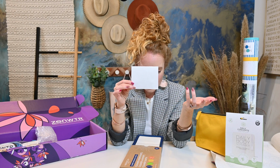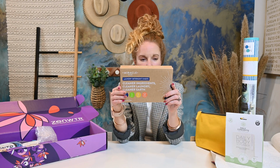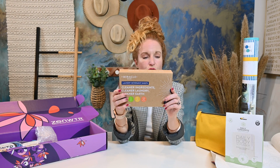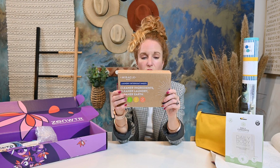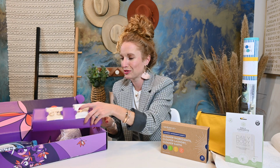How cool. They're kind of thick. They're not residuey. They smell amazing. So you just throw it in the wash and you're done. Oh my goodness, there are 60 sheets in here. You can use them for hand wash as well. Use 2 to 3 sheets for especially large or soiled loads. How cool. I've never, ever received a product like that. And you guys know I receive a lot of subscription boxes.